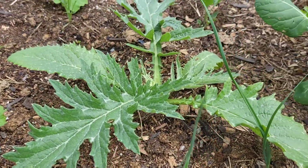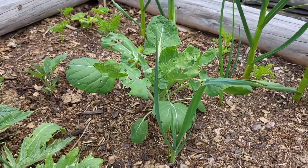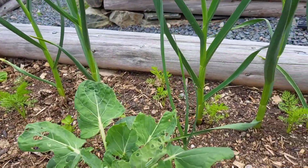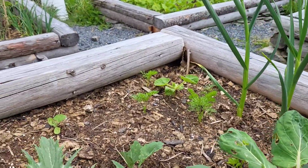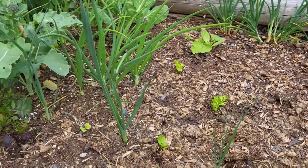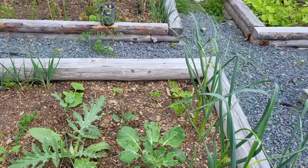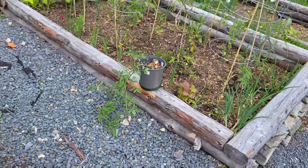And my globe artichoke, this one's looking the best, I think. Brussels sprouts, a few garlic over here, and then carrots in between. And then some winter squash on the sides. I love growing winter squash. They don't always have the full season here, but I get such a thrill out of seeing what I can get.